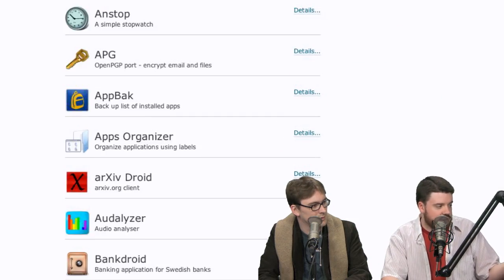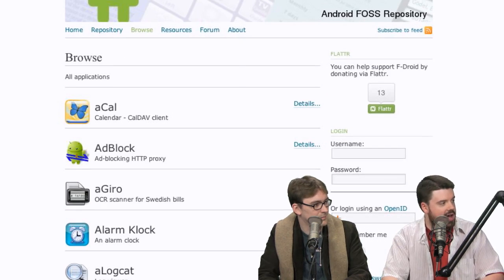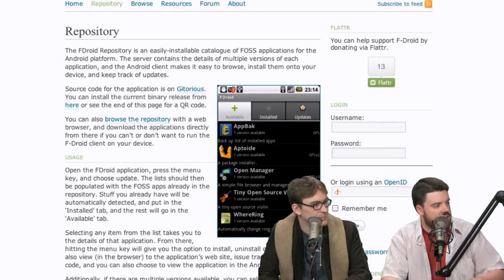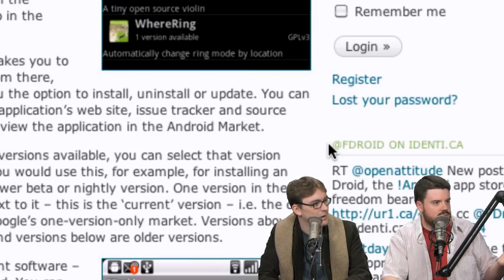But there's a lot of really great free software available for Android. Yeah, absolutely. And I'll link to it. I didn't put it in the show notes because I'm a dummy, but it's got a pretty nice UI, so you can browse it.